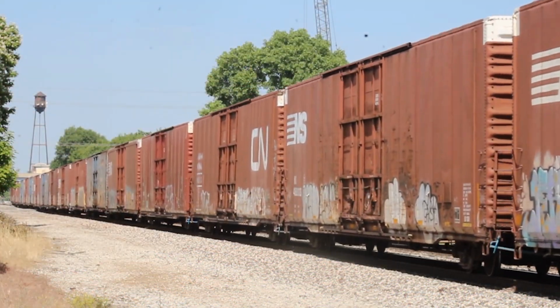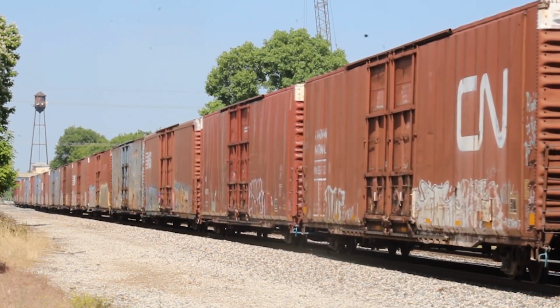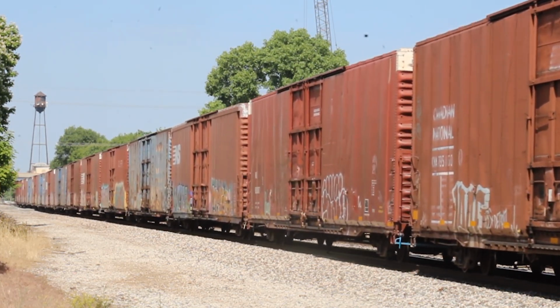These boxcars are a dead giveaway as to where this train is coming from, since Kansas City is a massive hub for the automotive industry.